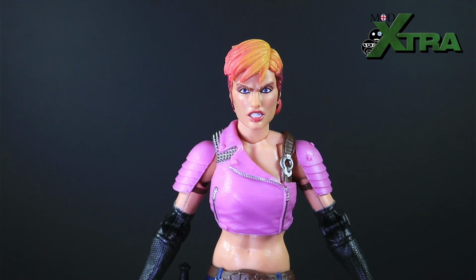And I have to confess, when I first saw this figure, the digital renders and then the promo shots, whatever stream reveal they did, I was a little bit skeptical about the face sculpt, if I'm being honest. But now I've got it in hand, I'm like, yeah, okay, nailed it. Once again, G.I. Joe Classified, an excellent job.